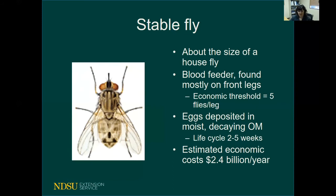And this is primarily through lowered milk production on dairies because obviously dairies have a lot of feed around. There's manure and compost piles, and so lowered milk production, and then also reduced weight gains and feed efficiency in the beef industry. So this is a very economically damaging pest.